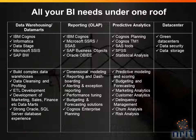To talk a little bit more about NRIT, the company is involved in everything that relates to business intelligence. NRIT is proficient in developing and delivering BI solutions by utilizing predictive modeling, dashboarding, ETL, dimensional modeling, Cognos reporting and planning, and Microsoft Business Intelligence.